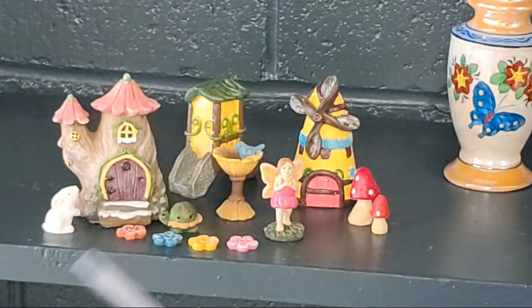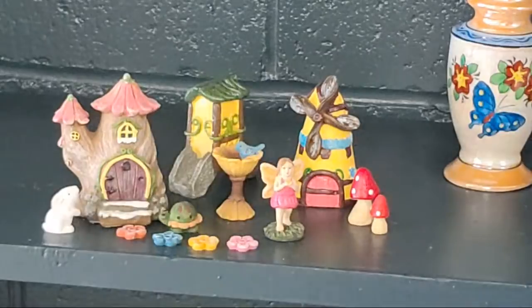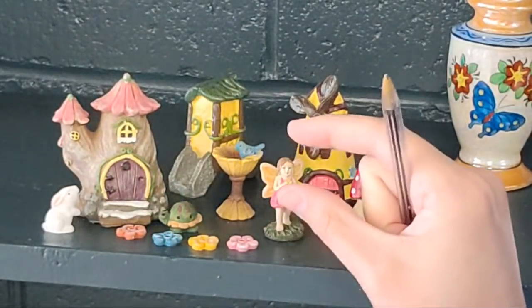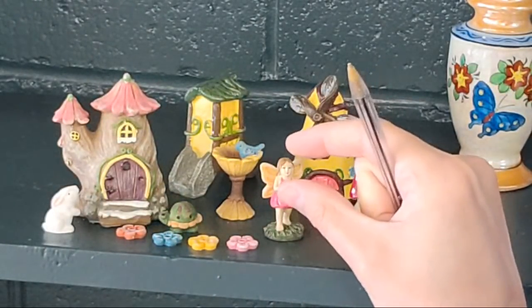Oh, and there's a bird bath with a bird on it, taking a bath. Or maybe he's eating seeds. Actually, there's seeds in there. Or no, that's the flower. Okay, so it's a bird bath. So you can put this in a garden. It's a miniature thing, you know. Look, this is my hand. Boop. I'm squeezing her head.